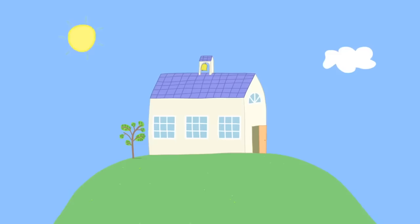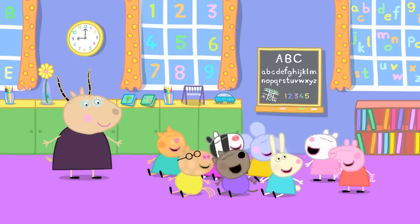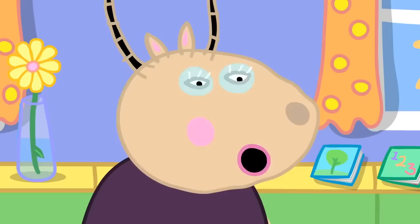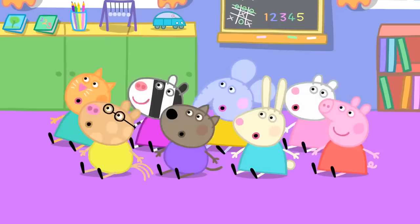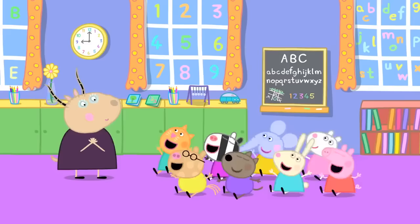Peppa and Suzy have arrived at the playgroup. Hello, everyone. Hello, Peppa. Hello, Suzy. Oh, children, today we will play shops. Ooh. Who wants to be shopkeeper? Me! Me! Peppa and Suzy can be shopkeepers. Everyone else can be customers.